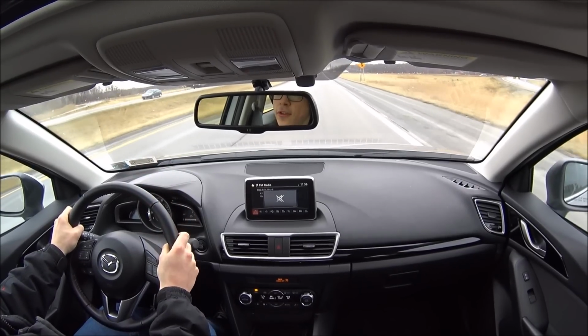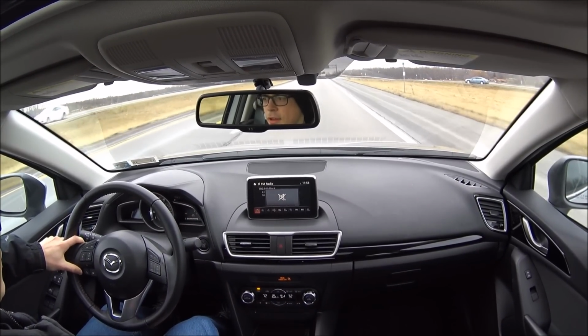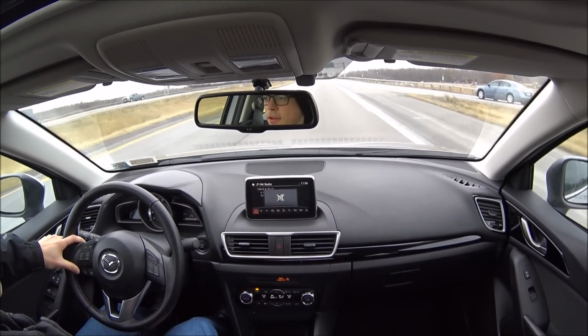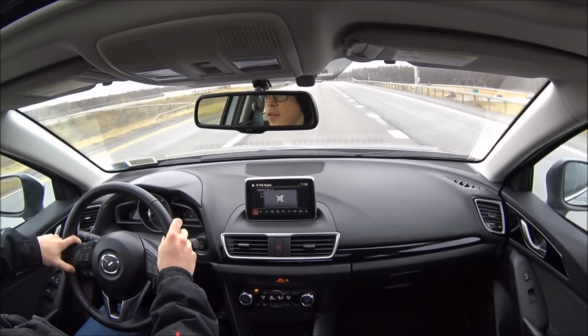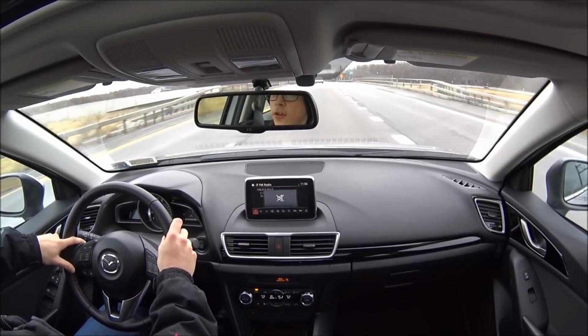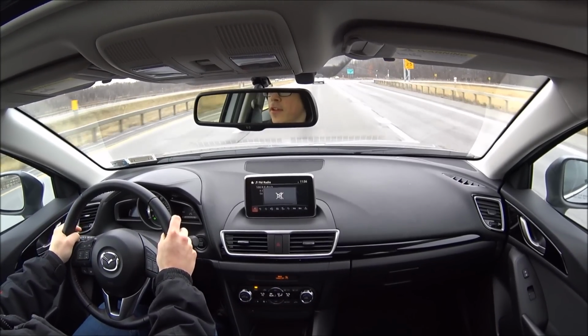Way too much traffic to do it right now. But earlier I got the car up to almost 100, but it took it a while to get there. I mean, I'm sure it would have easily gone over 100. Maybe not easily, but it would have done over 100, but it was taking a bit to get there, and I had to slow down because I was running into traffic.